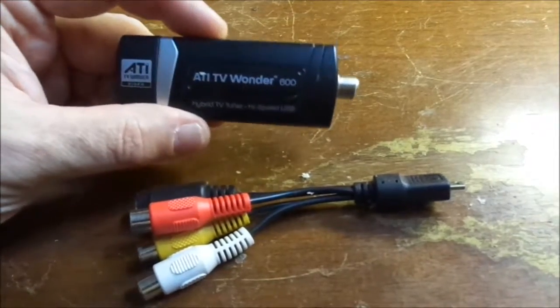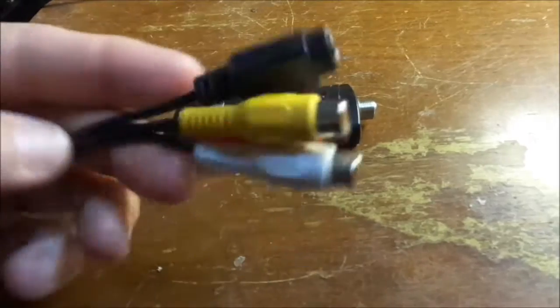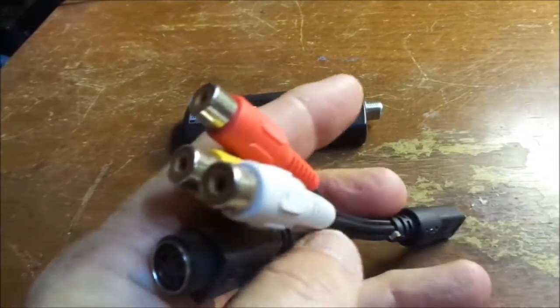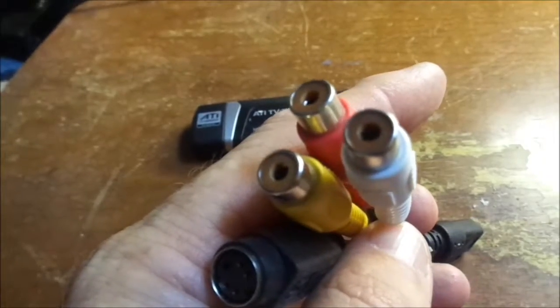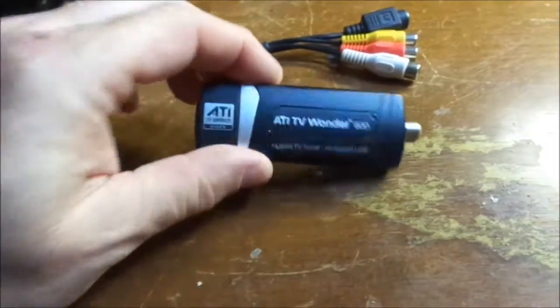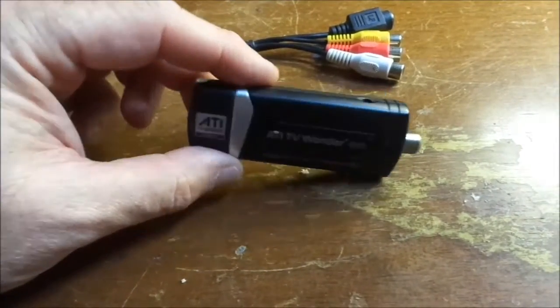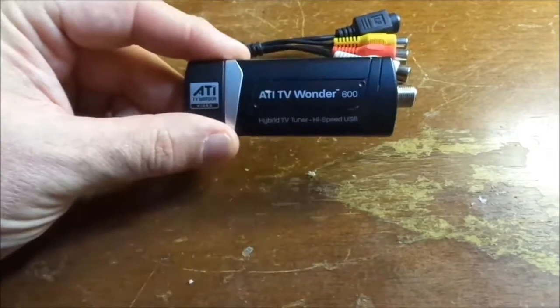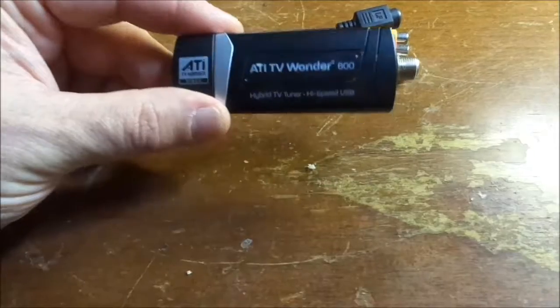And you can record stuff on it, like TV channels, or if you're doing recordings off of a VCR, they give you a connection with your left and right audio and your video. So you have that connection there. This is still usable on an earlier version of Windows, like Windows XP. The drivers for Windows Vista, 7, 8, and 10 do not exist for this.